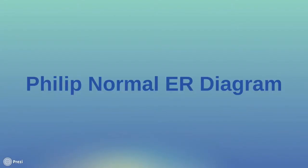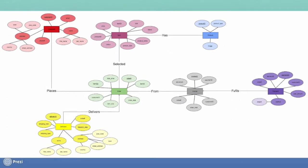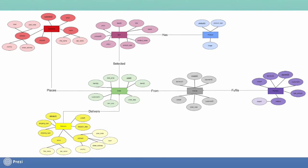Now moving on to the ER diagram. This is the proposed entity relationship diagram for Philip Normal. ER diagrams are made up of entities and attributes and illustrate the relationships between entities. There are 7 entities in this diagram: customer, item, product, order, invoice, payment, and deliverer.